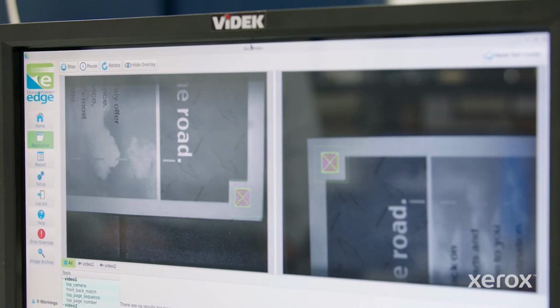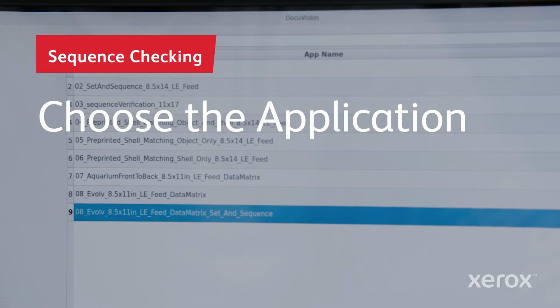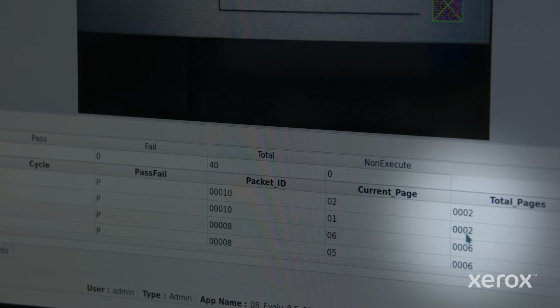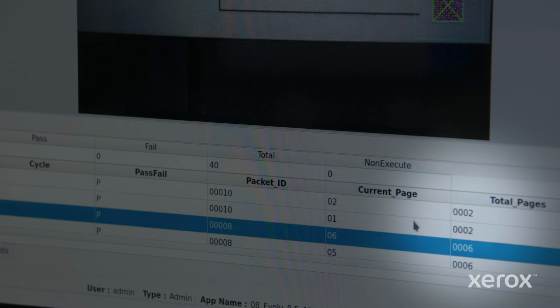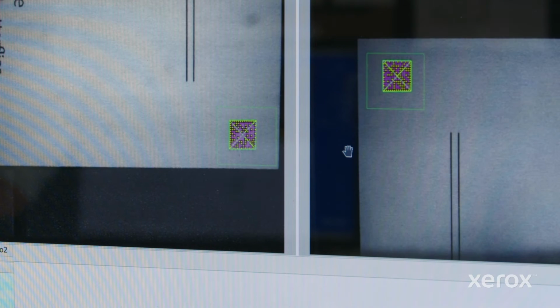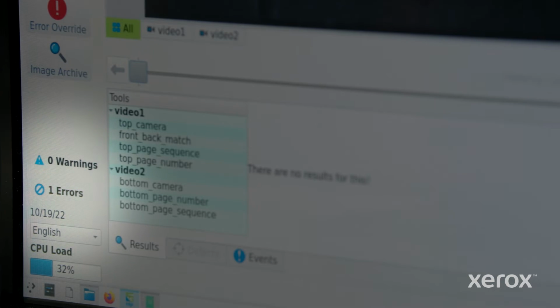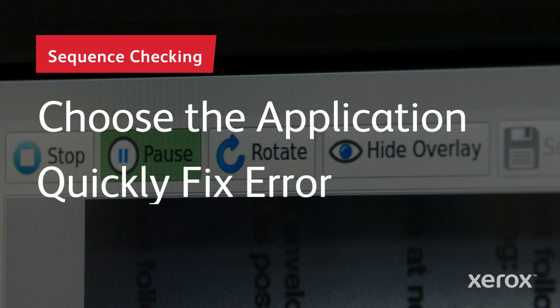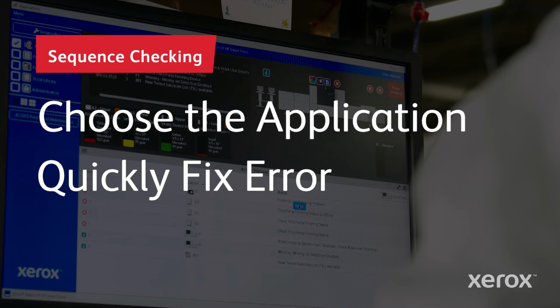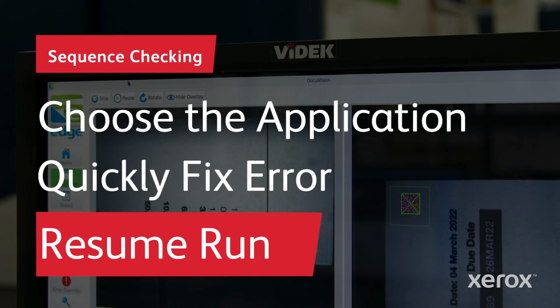Sequence checking works wonders for multi-page mailings. Again, you start by choosing the integrity application you're ready to run. Even with varying page counts for each person, the system inspects each page and checks that nothing is out of order, missing, or duplicated. If an error is detected, the system can pause the print run until the issue is resolved by the press operator, preventing wasted pages and wasted time.